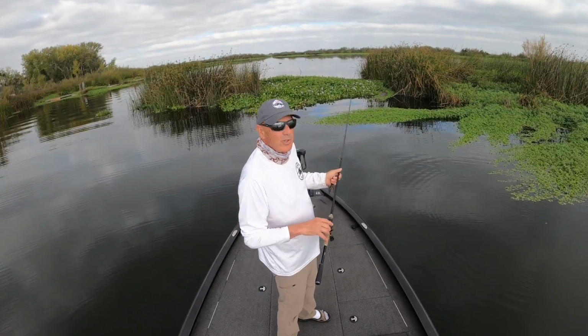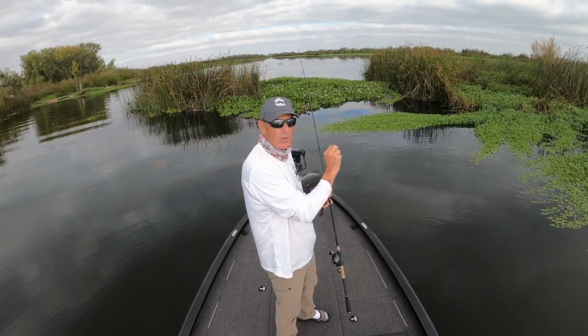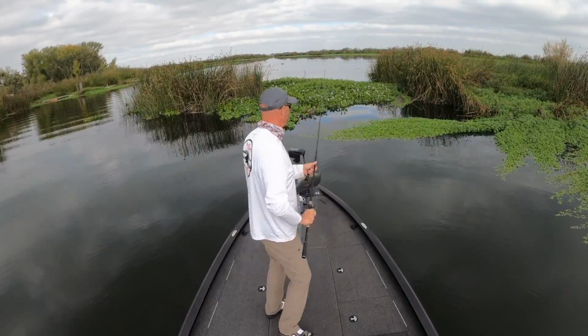Okay, we're coming up to another cut, and I'm actually going to fish this a little bit. And I'm going to tell you why after I fish it. I'm going to fish it real quick, we'll see if I can pull something out, then we'll pull out here and we'll talk about why I'm doing what I'm doing.